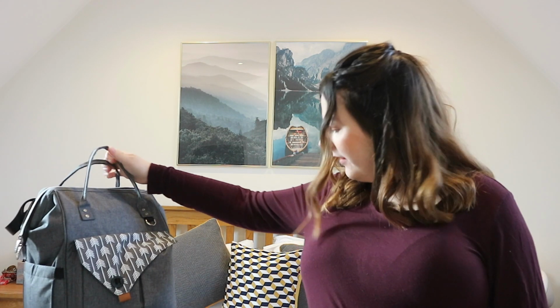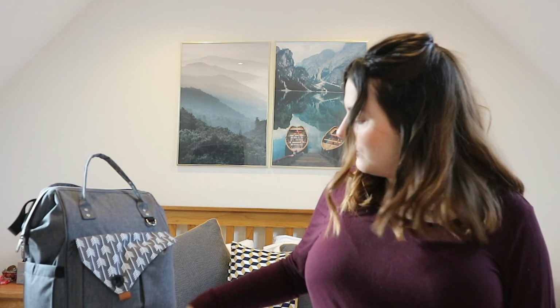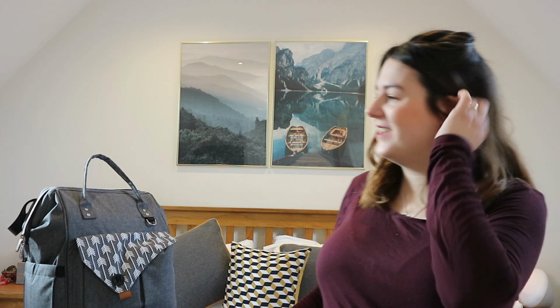And underneath this I've got a little suitcase, just one of the, what do they call them? When you go on flights you got the little carry-on suitcase. Nappy bag's full of baby stuff, little suitcase full of my stuff.